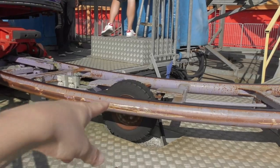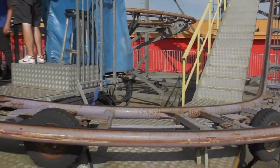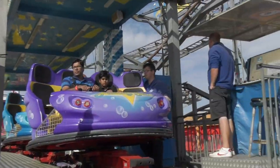It's quite weathered, this as well, I think, because of its location. Obviously, the sea's on the other side behind there. Like you say, these rides take a battering over the winter season, up on the Norfolk coast. Yeah, that's the thing. But we'll give Family Star a go.